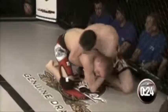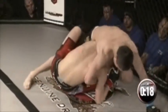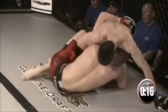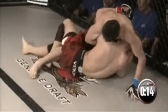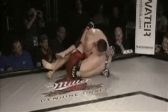Very interesting position. Chris Day is actually at the advantage here. If he can find a way to get his right leg out and around, he'll have Jeremy Kennedy's back. Lands a couple of shots. He wants to score with the judges here in the final 20 seconds of round number one. He's going to roll into the half guard of Jeremy Kennedy here. You see the knee pad of Kennedy coming down a bit. He's going to use those for some extra grip if at all possible.